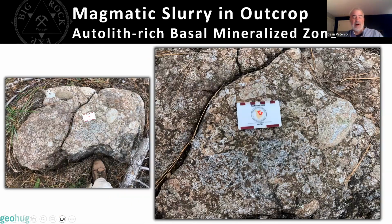So just about done here. And in outcrop, a lot of these slurry things look like this. This would be an extreme example of an autolith rich basal mineralized zone. So all the dark you're seeing in here is olivine, and it's essentially filtered. This area is being caked by essentially autoliths. These are intrusions or xenoliths of troctolite from the intrusion itself, and they're stacking up in certain areas because the geometry of the hanging wall might be closing things in, and the magma's pushing through, and all the olivine gets stuck in there.